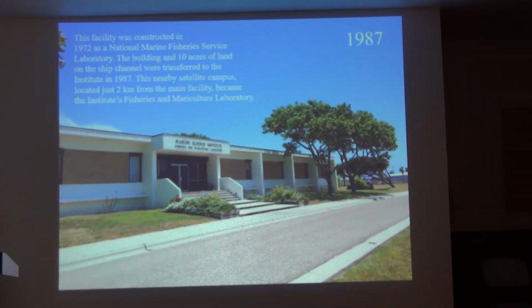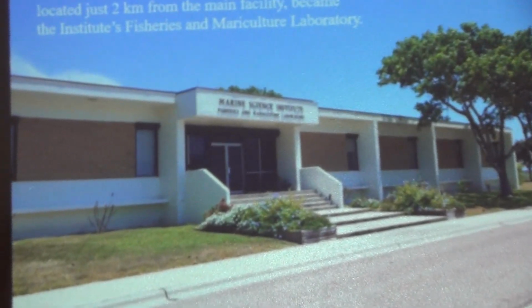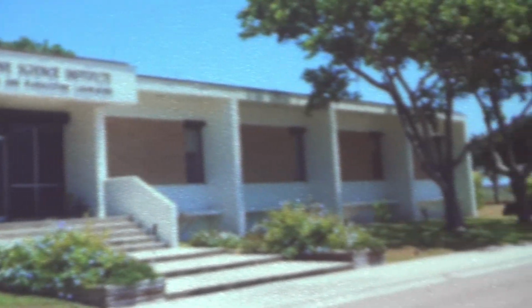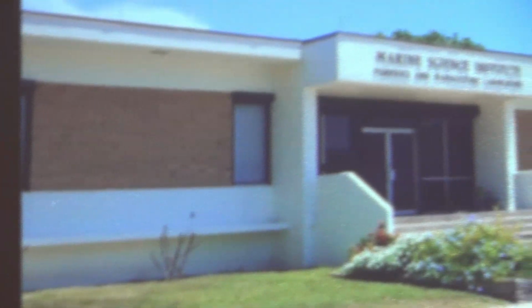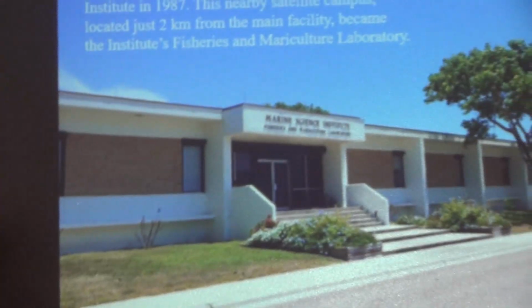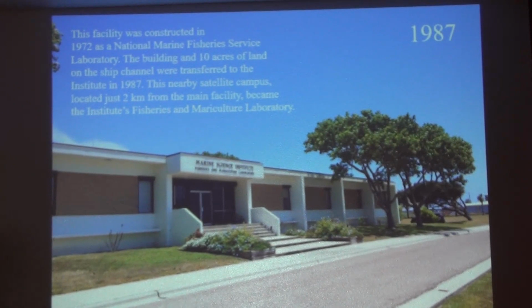But related to that, in 1987, Connie Arnold was working with the National Marine Fisheries. Connie and Joan Holt, who was a professor, now she's a professor emerita, so she's still in town. But in 1987, that's when the Fisheries and Mariculture Lab got turned over to the University of Texas. So it used to be National Marine Fisheries, and then they transferred that land and the building to UT. And with it, Connie just became a UT employee as well. So that was very helpful as well.